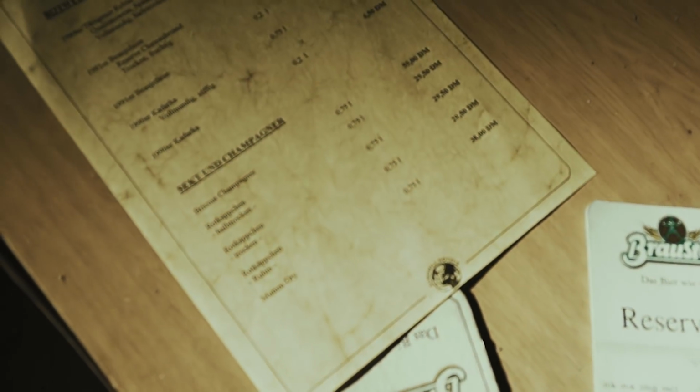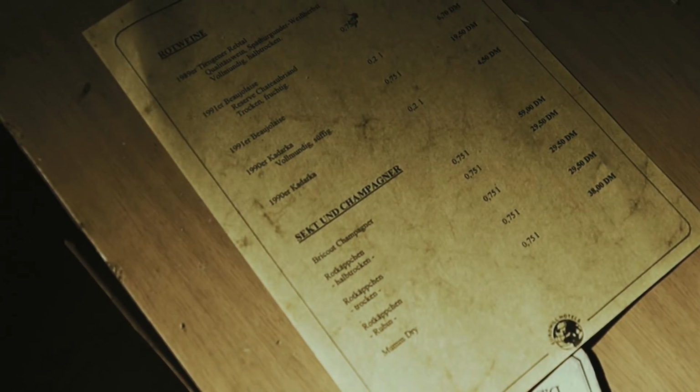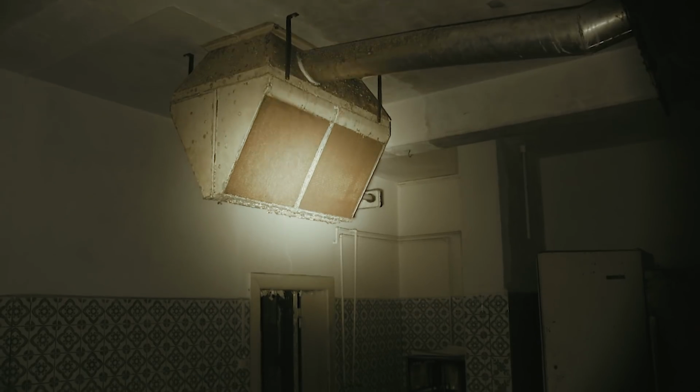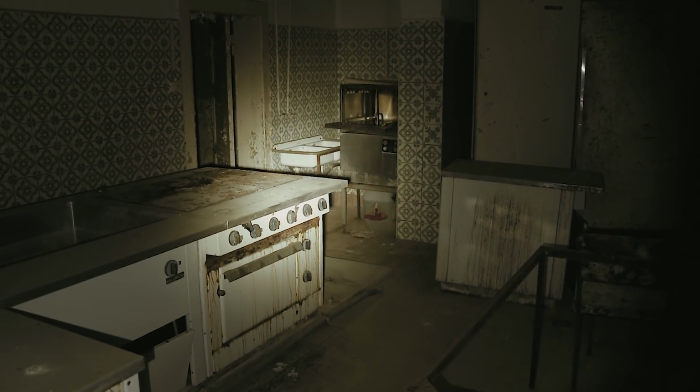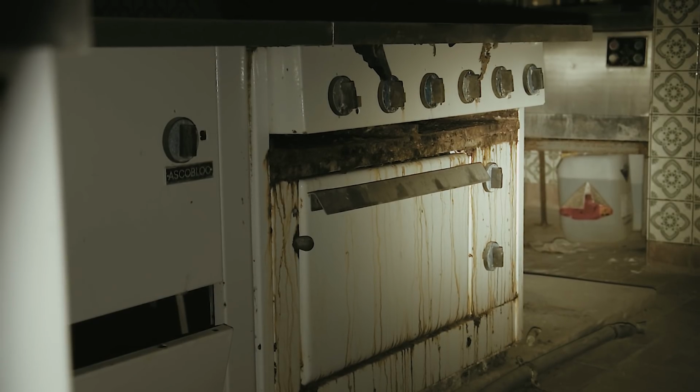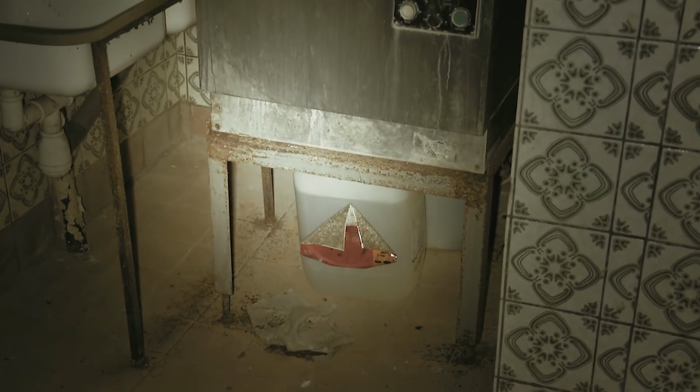But the operators became bankrupt only a few years later. Since 1998, this place is vacant and rotting away. And as it seems, all help will be coming too late. There won't be a revival of Hotel Atlantis.